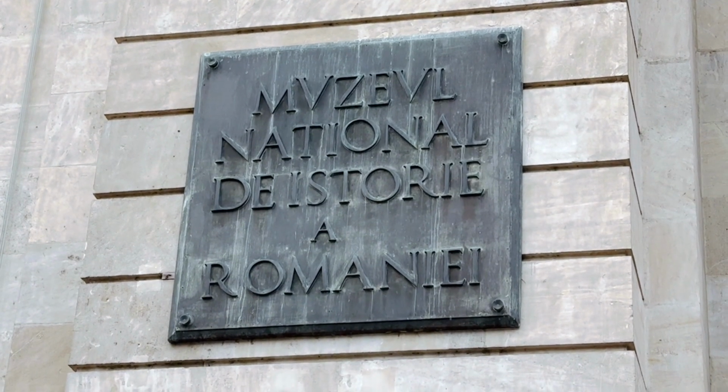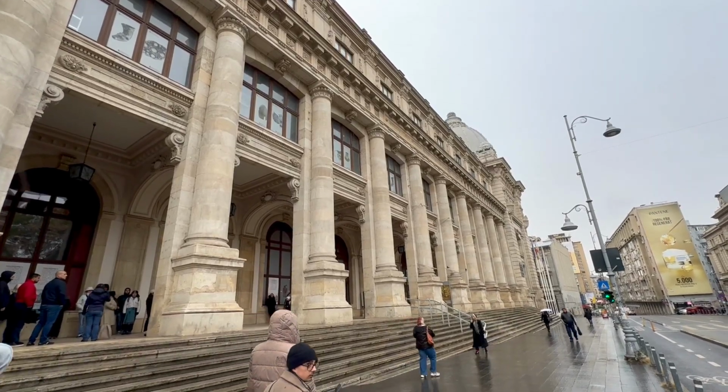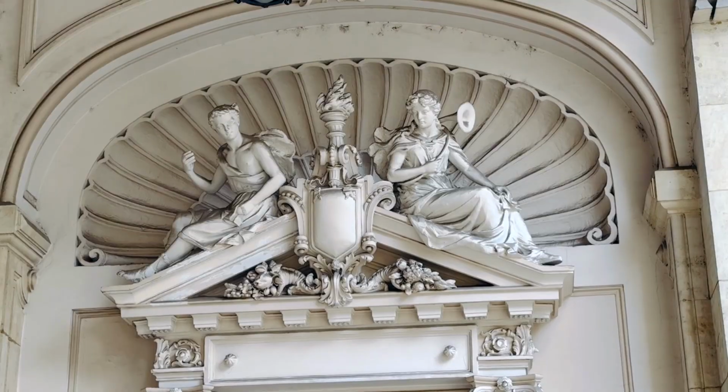On the other side of the road here, you have the National Museum of Romanian History, which is another really cool building to see.